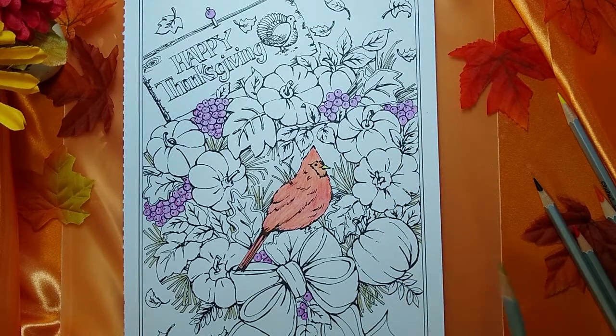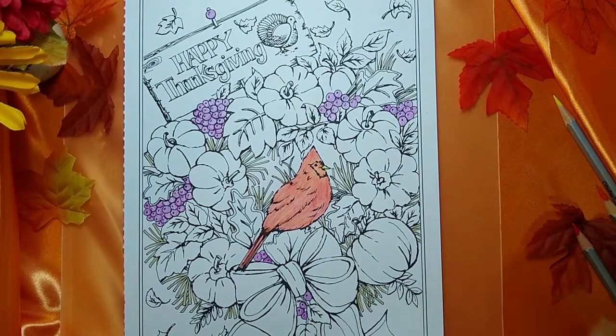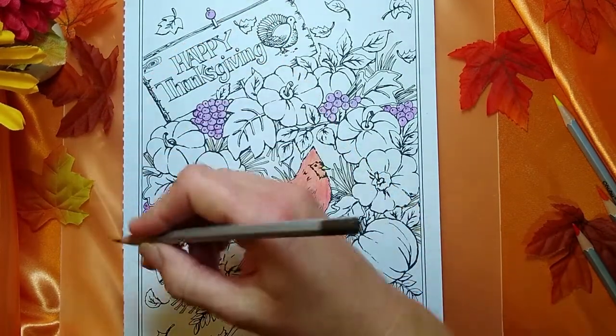Okay, there may be a little, let me see, I think I got most of those. And then I'm going to come through with a darker brown. Yep, that one, I use that one there. It's almost like a little walnut. I'm just going to kind of add a little bit of shading onto those.